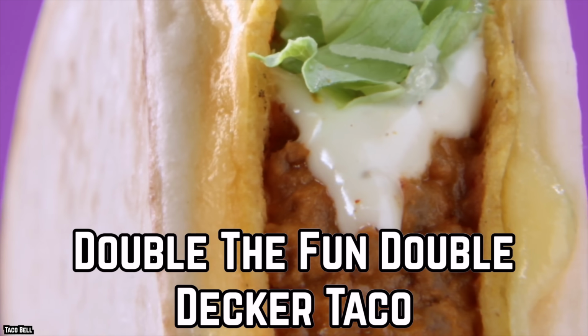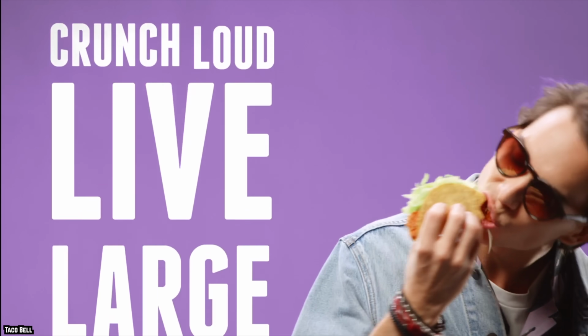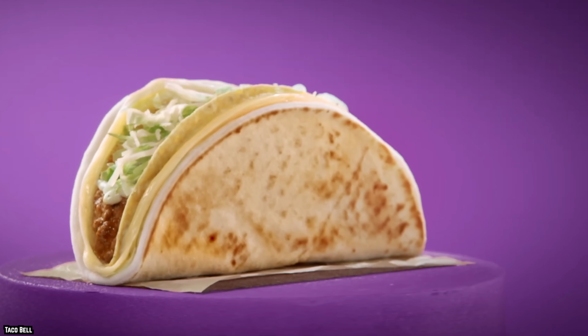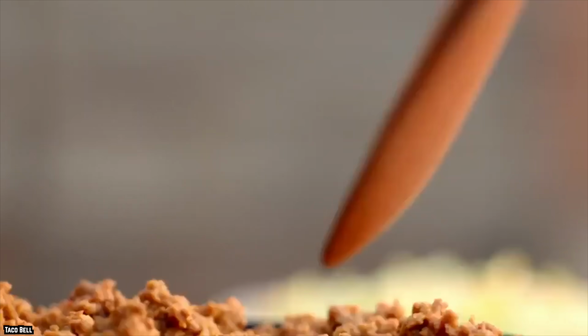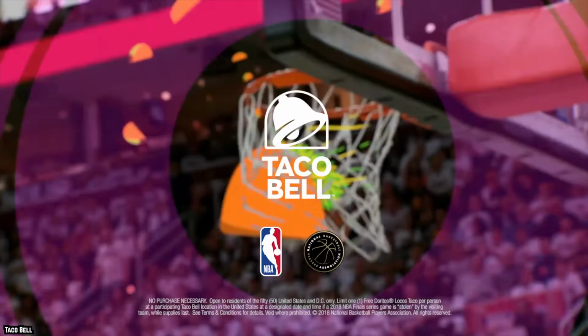Double the fun, double-decker taco. That's totally tacos. As one of the more tame additions to the list, the double-decker taco focused more on the basic menu ingredients and value over the addition of exciting new flavors or toppings. The traditional item started as a classic hard-shell taco complete with Taco Bell ground beef, lettuce, and shredded cheese.